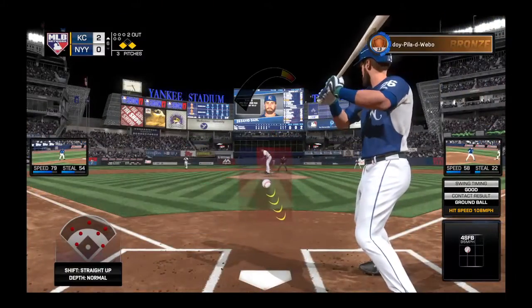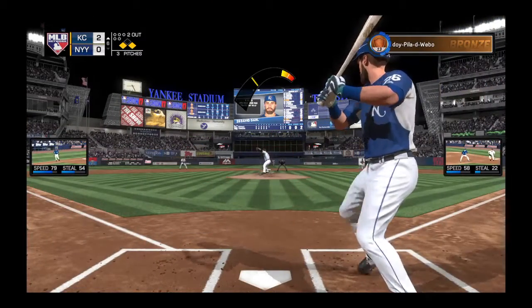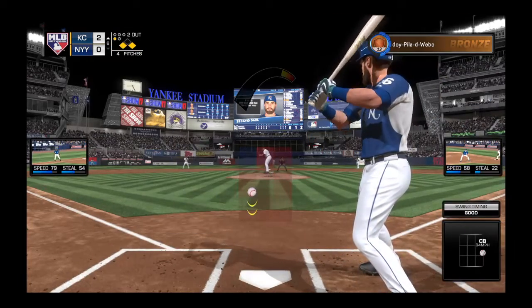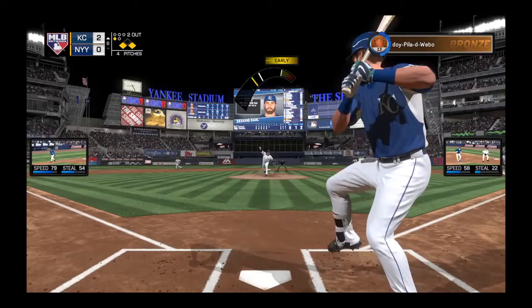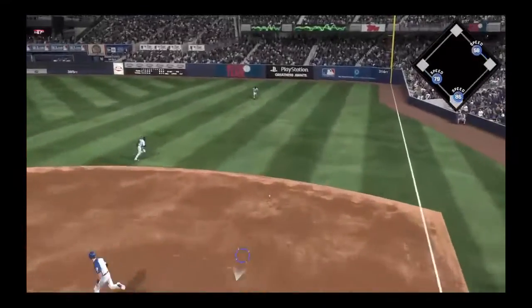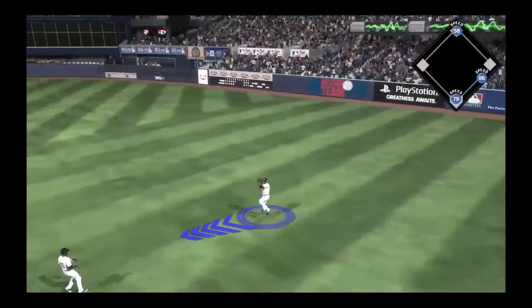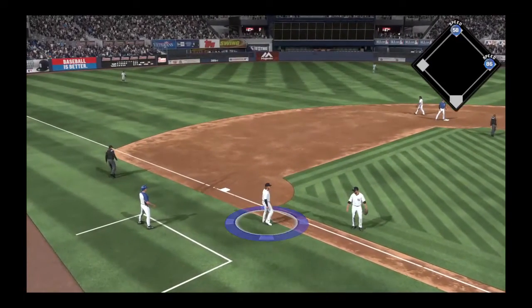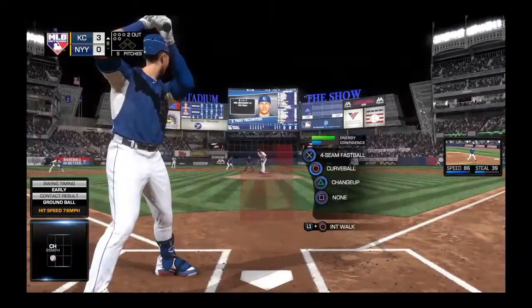Digging in to try it again, David Dahl comes in 1 for 2 with that home run he hit earlier. Swung on and missed that time. It's 0-1. Bounce to first. And he will deliver one of the biggest at-bats of the night. It's a base hit. And that'll bring home run number 3. It's now a 3-0 cushion.